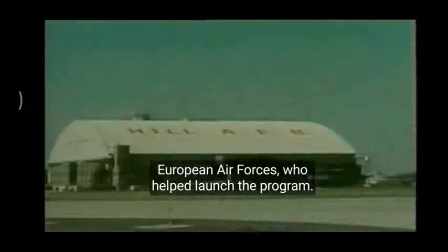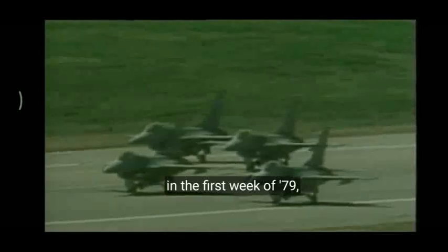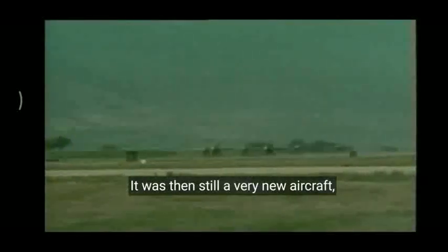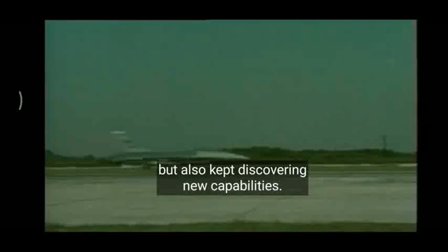launch the program. The Falcon entered service at Hill in the first week of '79, 5 months after its maiden flight. It was then still a very new aircraft, and Hill not only explored its reliability and its maintainability under service conditions, but also kept discovering new capabilities.